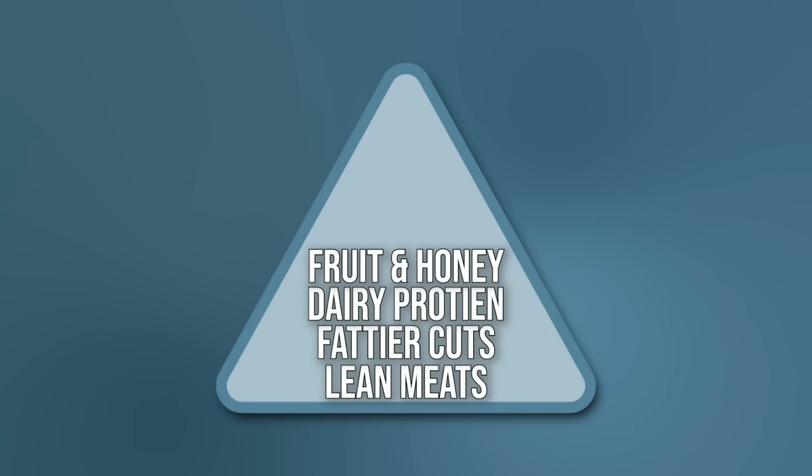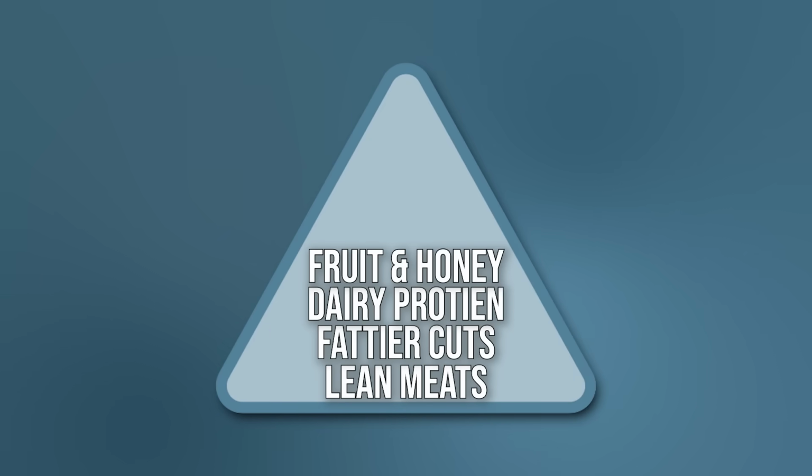Next up is my fruit and honey category. So I am not afraid of the carbohydrates from fruit and honey. As a matter of fact, there's enough evidence to support that they're not the same as regular sugar, and I'm active enough that it's important. I think it's critical for me. So that's why I have lots of berries. Anyway, we'll talk about the foods, but that's the fruit and honey category, maybe some maple syrup in there too.